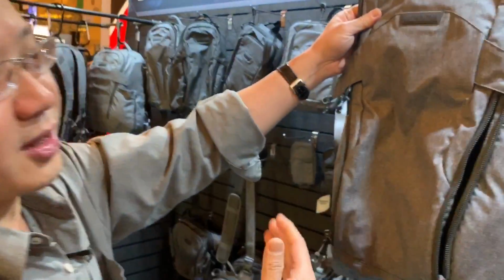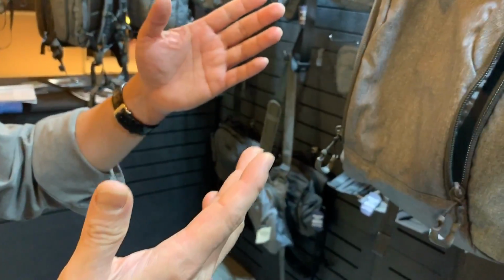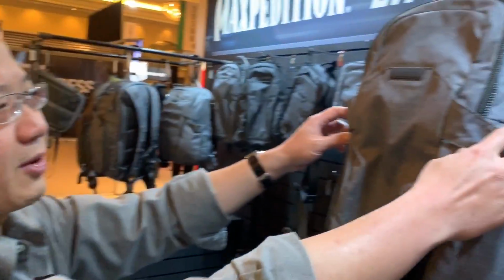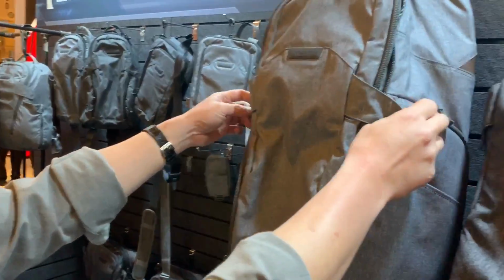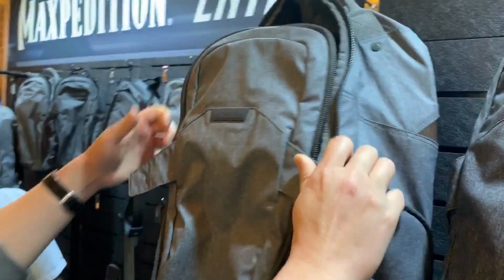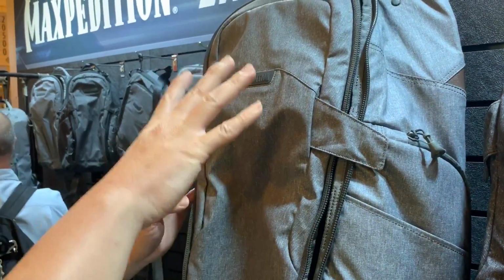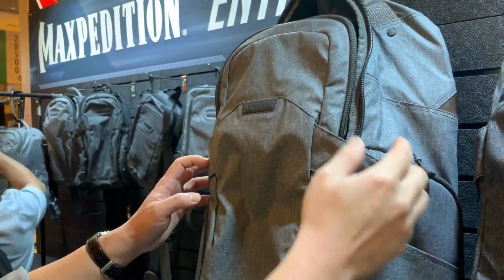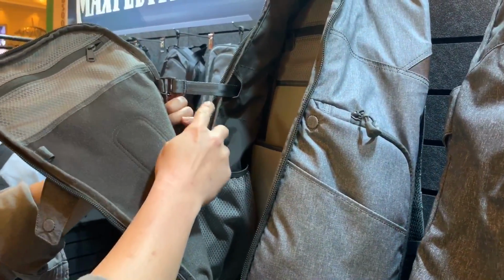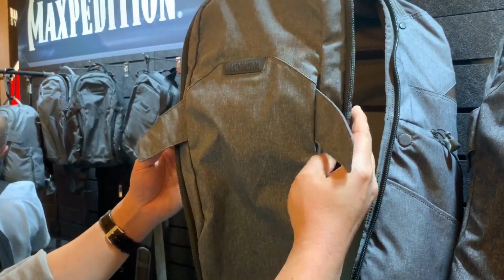So a very clean look on the outside. Exactly. With our Entity line, and that's magnetic. Let me show you some of the key features. We have magnetic wings here. Basically what this allows is it allows you to close the pack before you zip it. The magnets sort of locate this front flap. Because it's a full clamshell opening, we actually have what we call drawbridge straps here. So basically when you have these drawbridge straps engaged, the pack can only open this much.